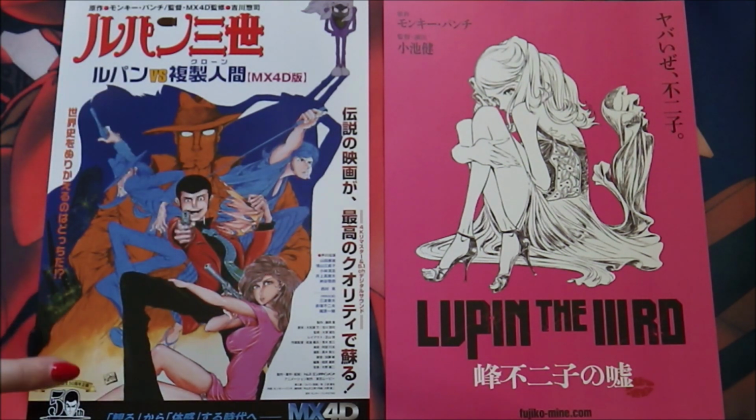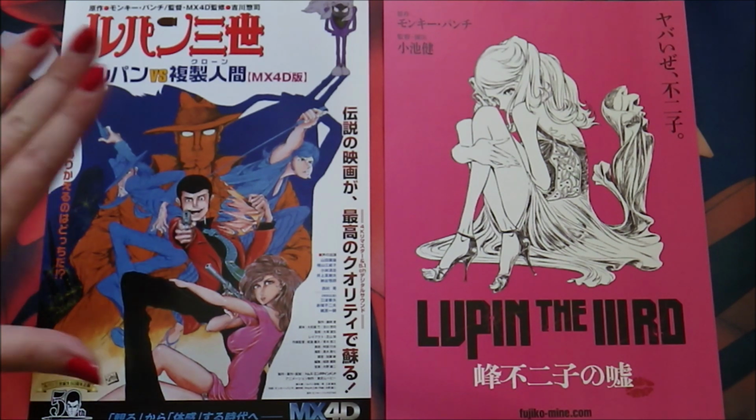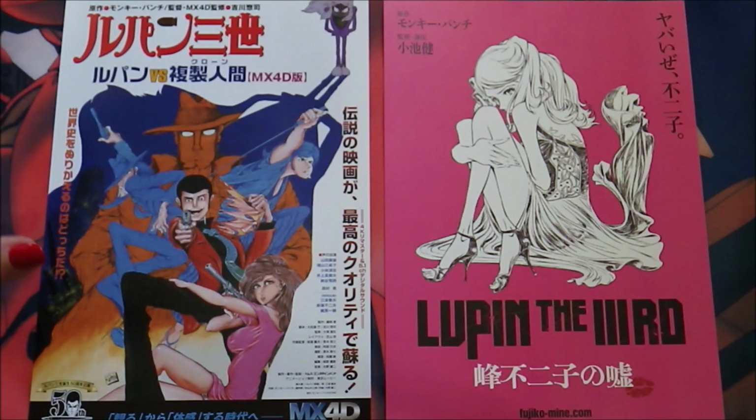And then along with it came a reprint of this original Monkey Punch artwork for this poster that was for the very first Lupin the Third movie, The Secret of Mamo, aka Lupin versus the Clone. So this little set was really cute. I picked it up for like $2. I just really like having the beginning stages of what it's eventually turned into. Really fascinating. I know Lupin from the original manga, so no matter how silly or strange that art style looks, I'm very fond of it. It's like home to me.